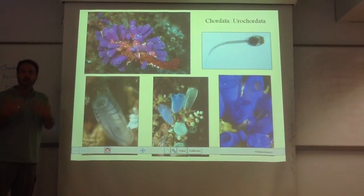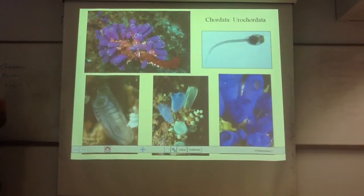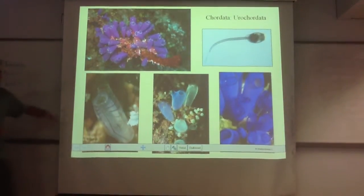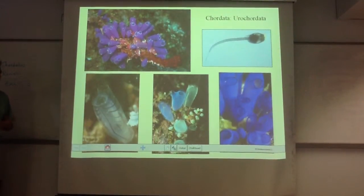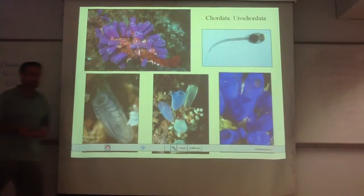And remember, the rule is, as long as you have them at any point in development, it counts. You're a chordate. This is a perfectly good chordate. This is your closest invertebrate relative. It's in the same phylum with you, right? It's more closely related to you than a starfish would be.